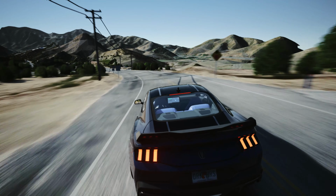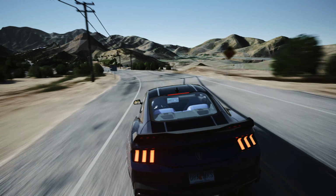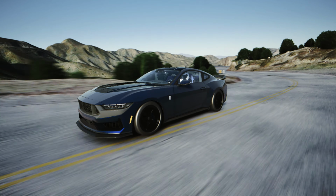Now, let's talk about the overall driving experience. The suspension is finely tuned, striking a balance between comfort and performance. The exhaust note is nothing short of music, a deep, throaty roar that echoes your every move. It's a visceral experience, a connection between man and machine that transcends the ordinary.